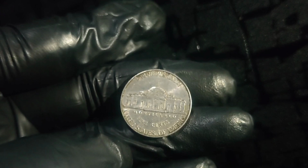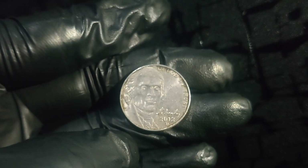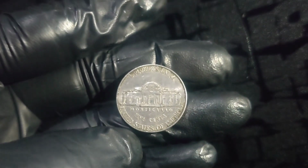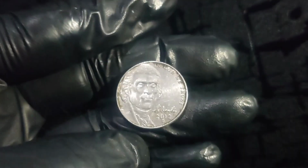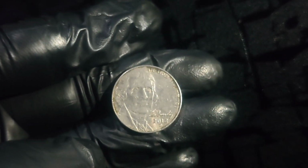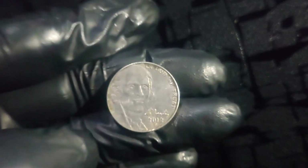At first glance, the 2012 D-nickel appears to be like any other coin minted during that year. However, the features embedded within it are far from ordinary. The errors present on this nickel range from common die errors to unexpected misprints, each contributing to the complex narrative that elevates its worth far beyond its intended 5-cent value.